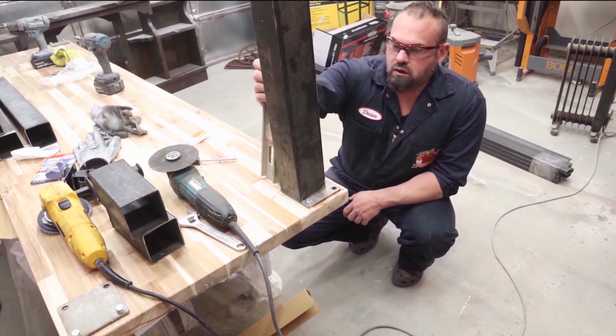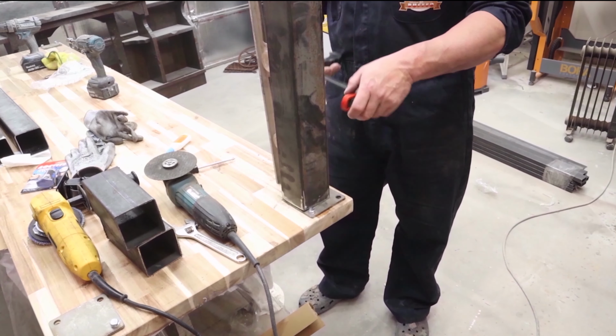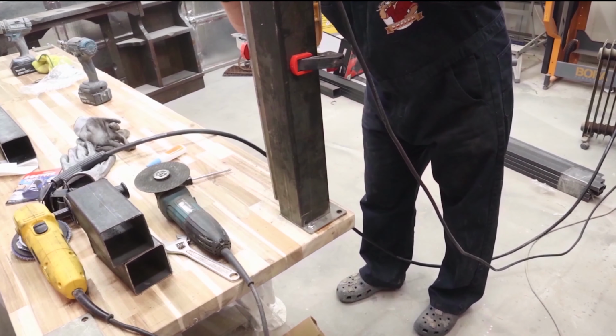I made sure the tabletop was level when I set everything up. Now I'm just making sure that the legs are plumb. I'm keeping the levels attached to the leg while I weld just to make sure nothing moves on me.